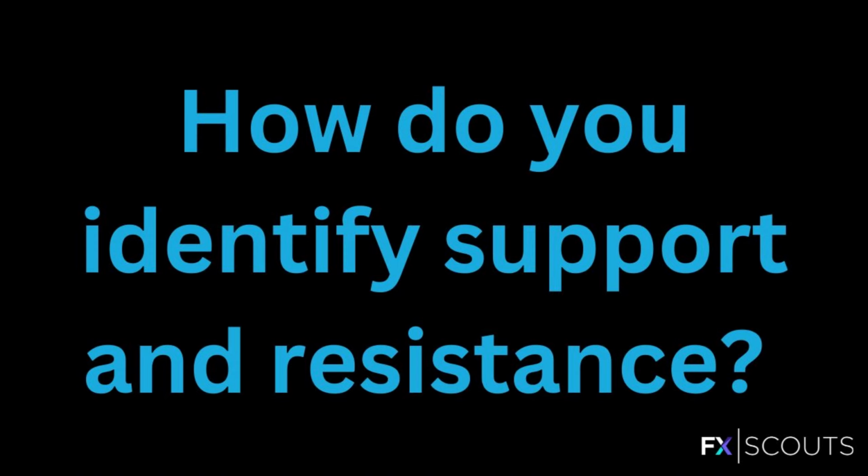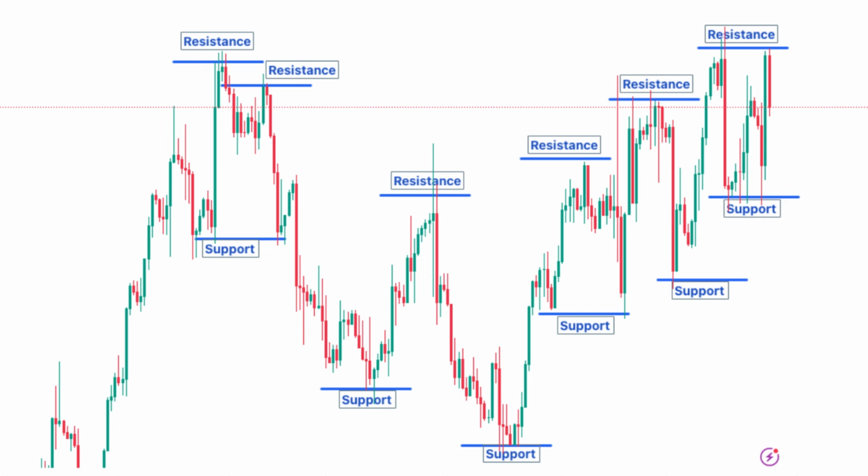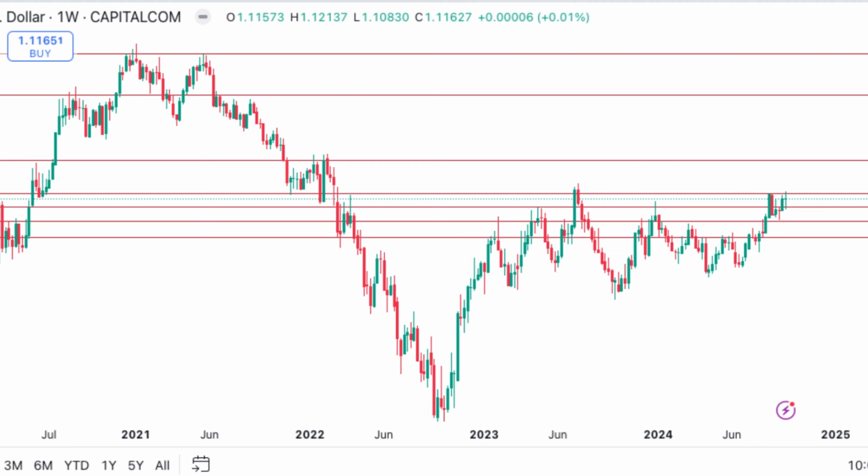So how do you identify support and resistance? Well, identifying support and resistance on a chart, as you might imagine, involves looking for key areas where the price has consistently reacted, either bouncing off a level or reversing direction. To do this, you're going to use historical price data, preferably on the higher time frames, like the 4-hour, daily or weekly charts, because these provide much more reliable levels.